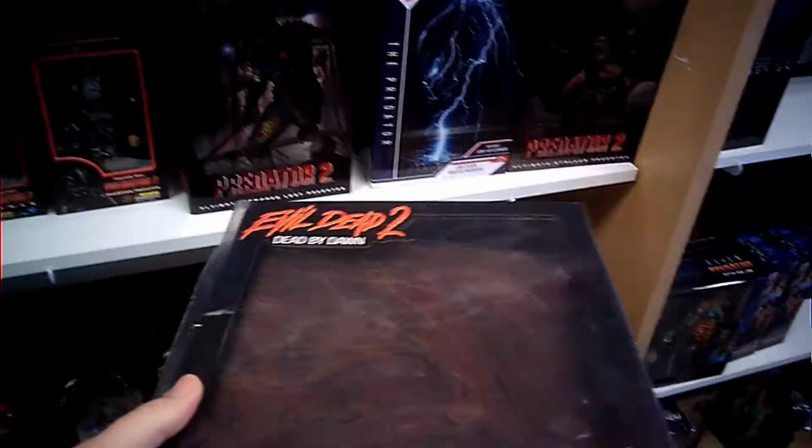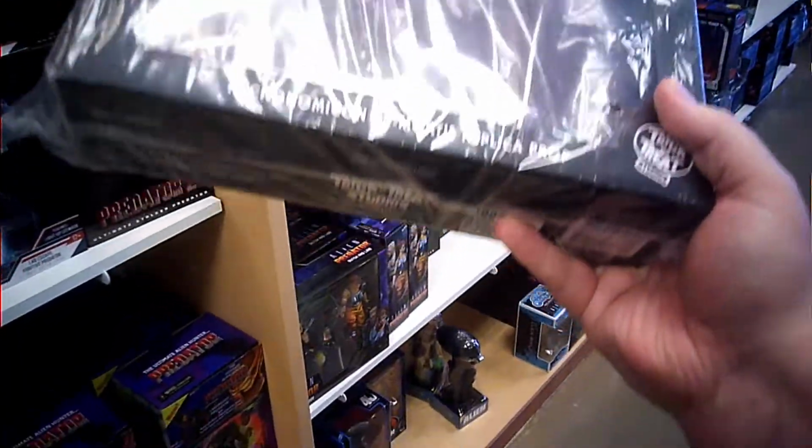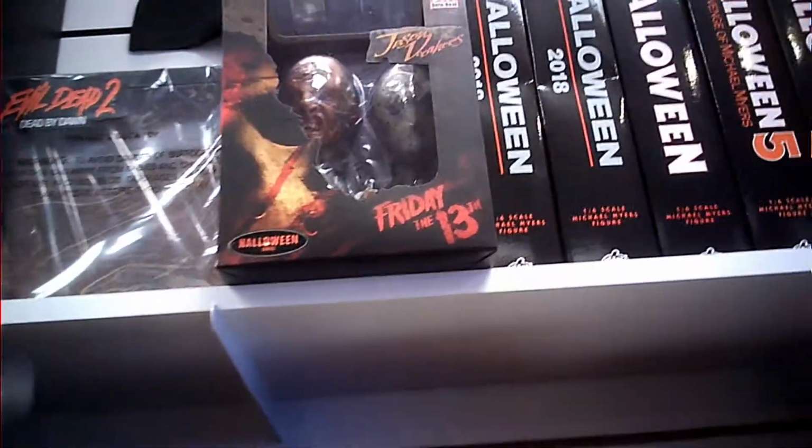The Evil Dead Book of the Dead, that thing is awesome. I've been wanting that one for a long time. $100 though, kind of steep, but it really looks amazing. It's on the short list of stuff I'd love to get in the near future.